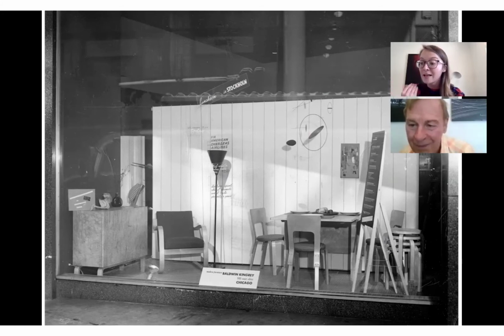So as you mentioned, the store, Baldwin Kingery, was founded in Chicago in 1947 by Harry Weiss, his wife, Kitty Weiss, and the interior designer, Jody Kingery. And I love, as a Chicagoan, and someone who has just worked on a Scandinavian design show, that this was the place where you could buy Finnish design by Alvar Aalto, Swedish design by Bruno Mattsson, and the Dane Børge Mogensen, among a whole slew of other local and sourced furniture. So, of course, Knoll International and Herman Miller.